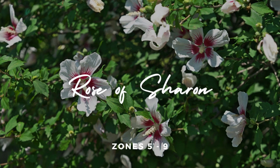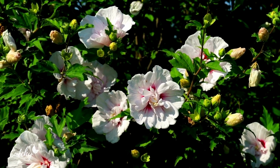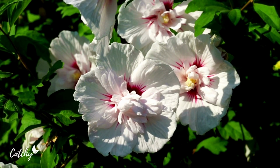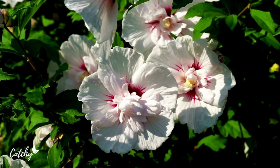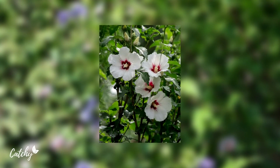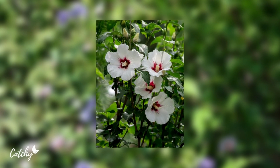Number 8. Rose of Sharon. If the idea of a low-maintenance plant that blooms for months sounds appealing, take a look at the Chiffon and Satin series of Rose of Sharon shrubs. Both grow quickly, don't require pruning, and produce few to no seeds, so they won't pop up elsewhere around the garden. Chiffon and Satin varieties grow 8 to 12 feet tall and tend to be taller than they are wide.